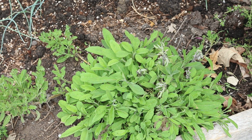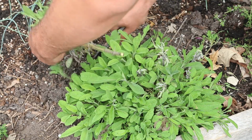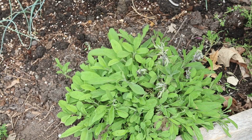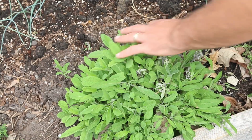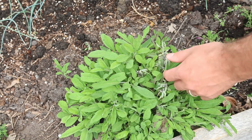In fact, I actually forgot this piece here that just kind of slipped away from me, but it was all the way out here where this piece was. I mean, this thing was way the heck out there. And I pruned this back, and as you can see, this thing is just lush. It's so beautiful.